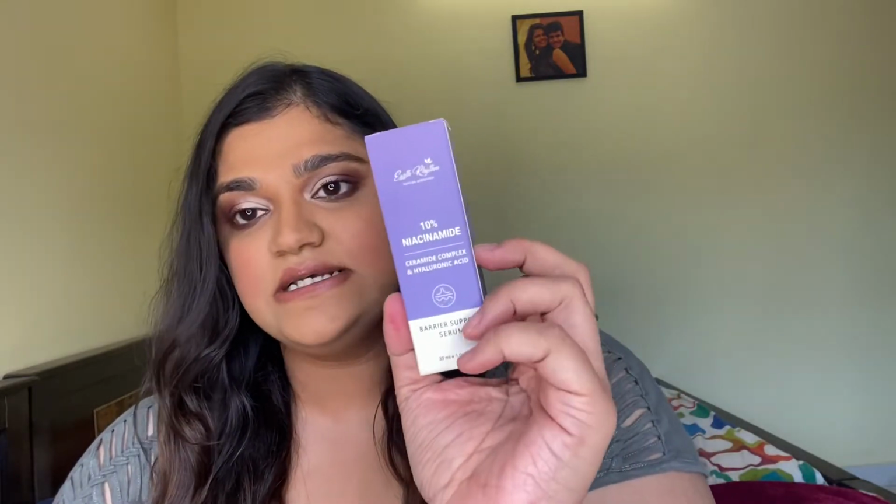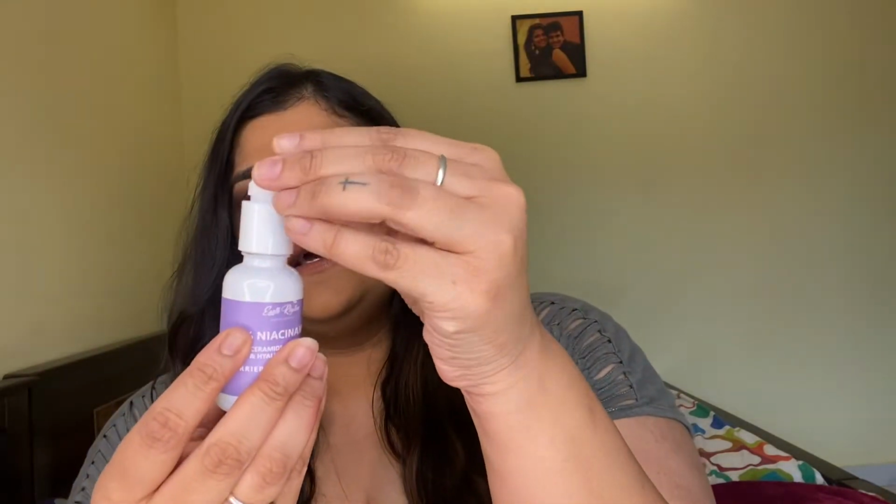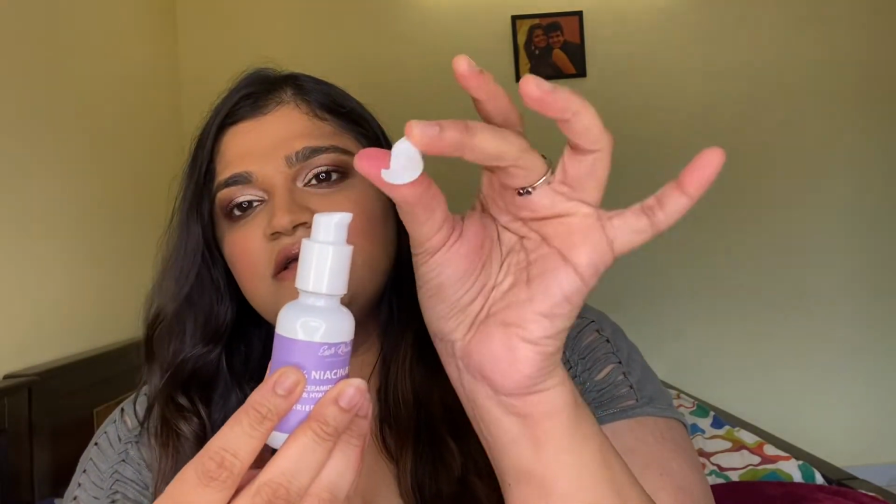The packaging of this product is also very good. It comes in a sturdy box, a cardboard tiny sturdy box, and this is a 30 ml bottle. It comes in a white ceramic bottle and it has a tiny clip over here so that you can keep it closed all the time, and it has a tiny pump. This one's really good and the product is very potent.